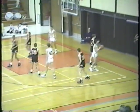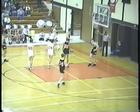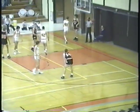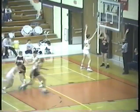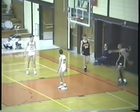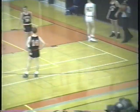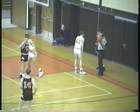Got a travel call on me. Over in a corner, can't hang on. Heidelberg lost it out of bounds. Warner will bring it in. Hopper getting ready to come in for the Otters. Ball knocked out of bounds by Retzlaff. To leave on the far side. Otters will finish their year at 13 and 10.